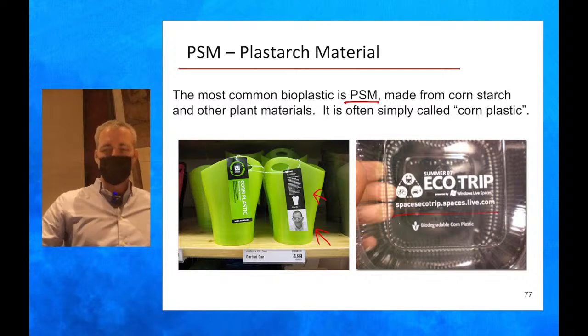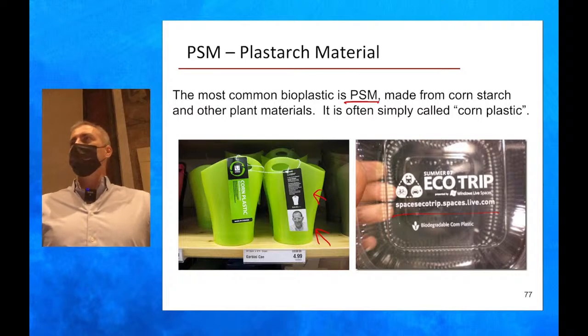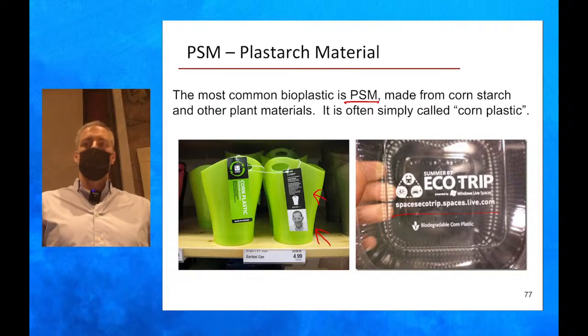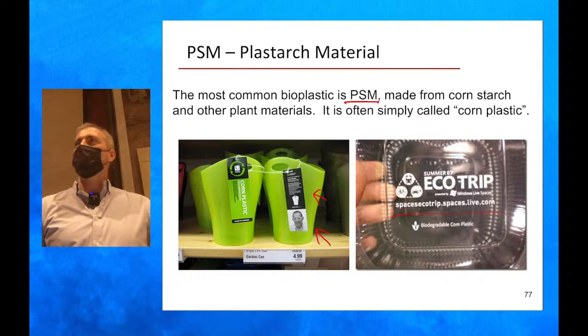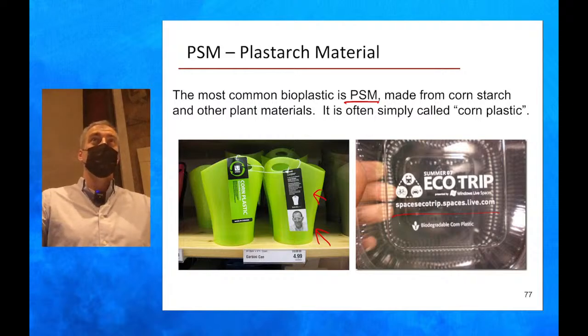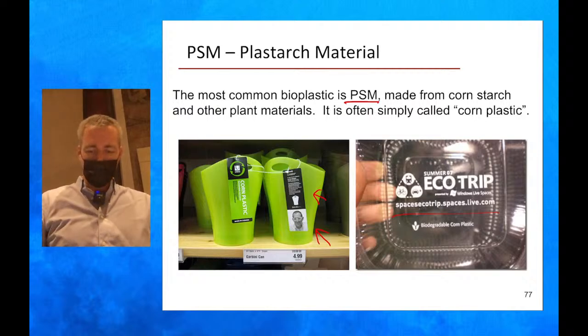And these potentially get around the persistent garbage problem. If you ended up throwing it in the ocean, it would either degrade rapidly on its own, or who knows, maybe even animals could eat them and get energy from them if it's just starch processed in a certain way.